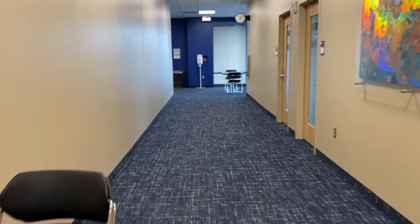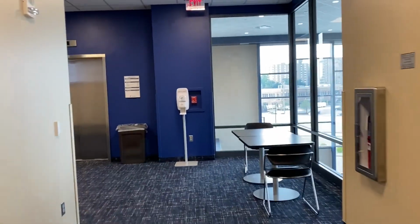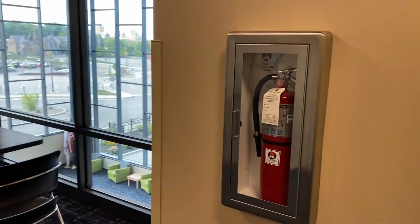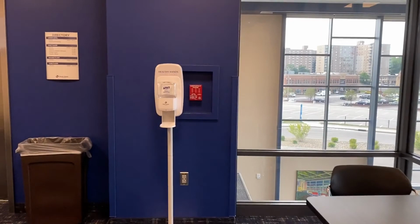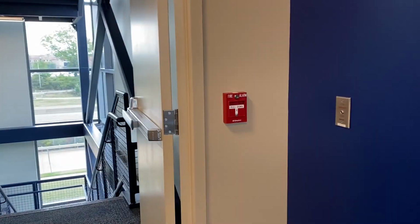Here is the fire extinguisher. The fire alarm. Your emergency exit route will have you follow down these stairs and leave the building.